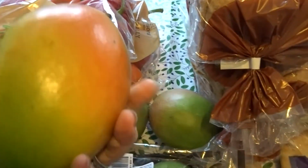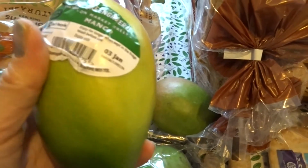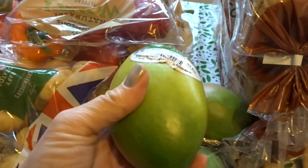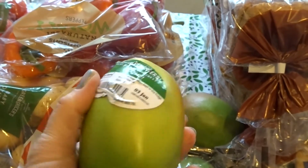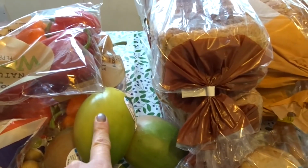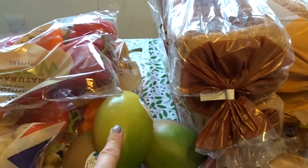I got some mangoes. My daughter's really into mangoes right now. I love mangoes too. They can be a bit hit and miss in this country. Sometimes they can taste gross, sometimes they can be really nice. So I picked up 3, these were full price. I think they're either 89 or 69p.